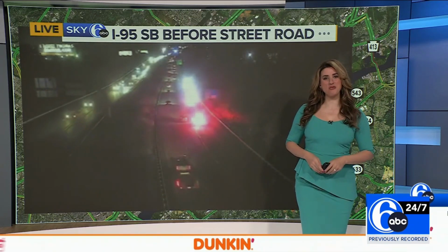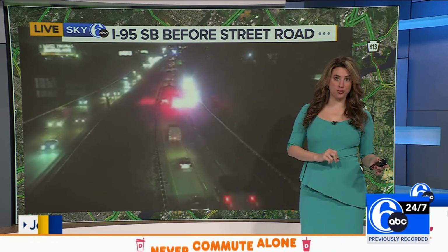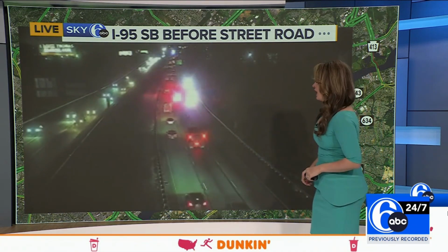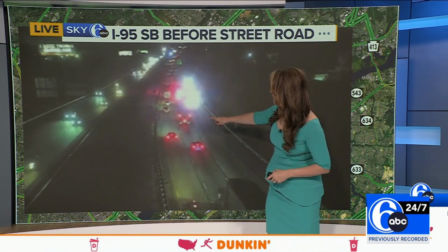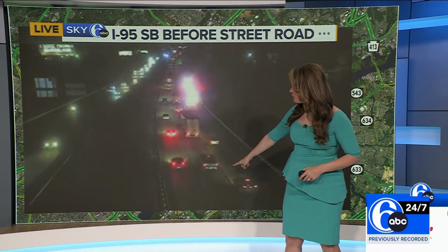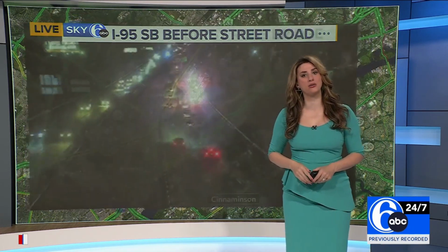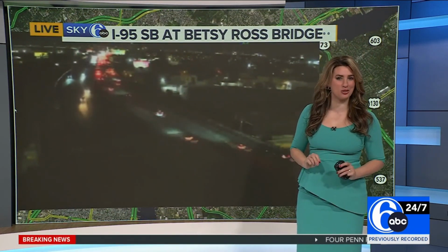All right. Well, Karen, we're watching 95. Our camera's right around Street Road, at least just before Street Road and on the southbound side. So right now an accident scene. It looks like one lane is getting by. Everybody kind of has to merge together, single file. So you can see a little bit of brake lights here approaching that, but no big delays behind it right now. It's just a little too early for that.